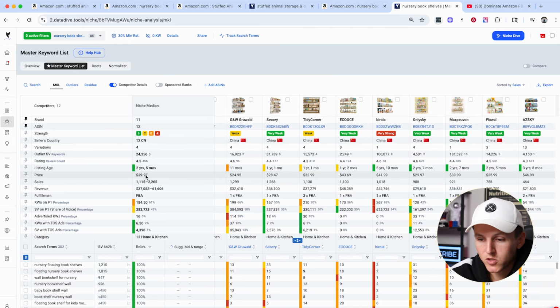The price point, $29.97. Since all of them are Chinese sellers, you want to make sure that the main differentiator is not the price point, but obviously understanding that that's the average price, you need to make sure that your margins make sense. And if they don't, well, then the product doesn't work.